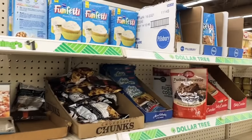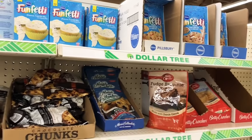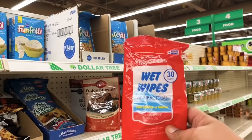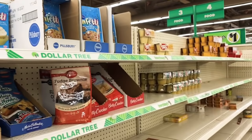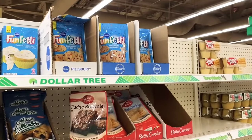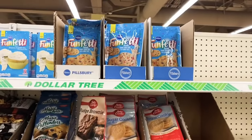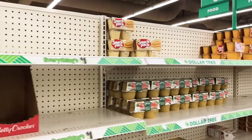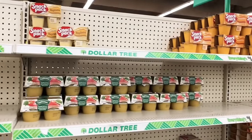And yes, I am doing walkthroughs. However, just if anyone is wondering, I am using these constantly. I'm wiping down my shopping cart and washing my hands before and after I do walkthroughs. So I am trying to be just more careful, and also keeping a distance from other shoppers, just to make sure everybody has a little bit of a distance between one another.